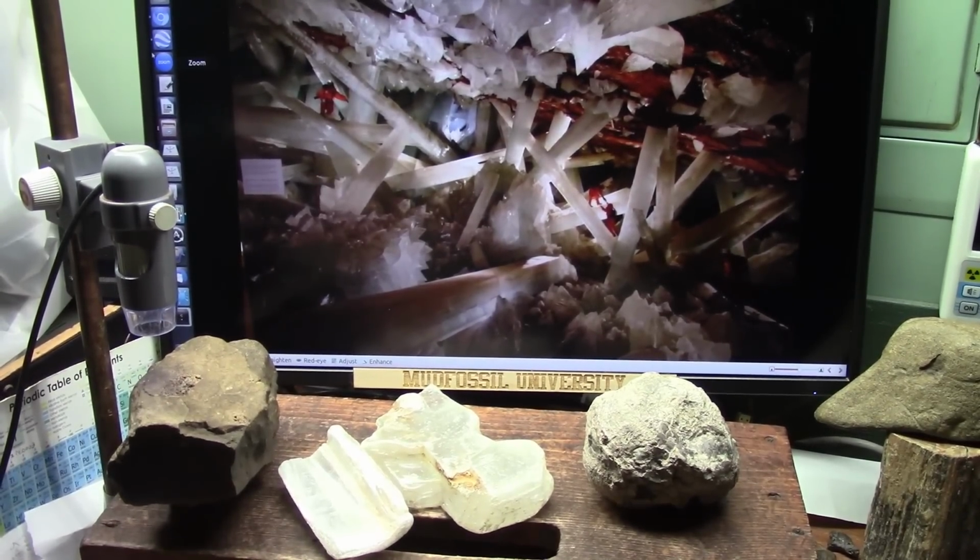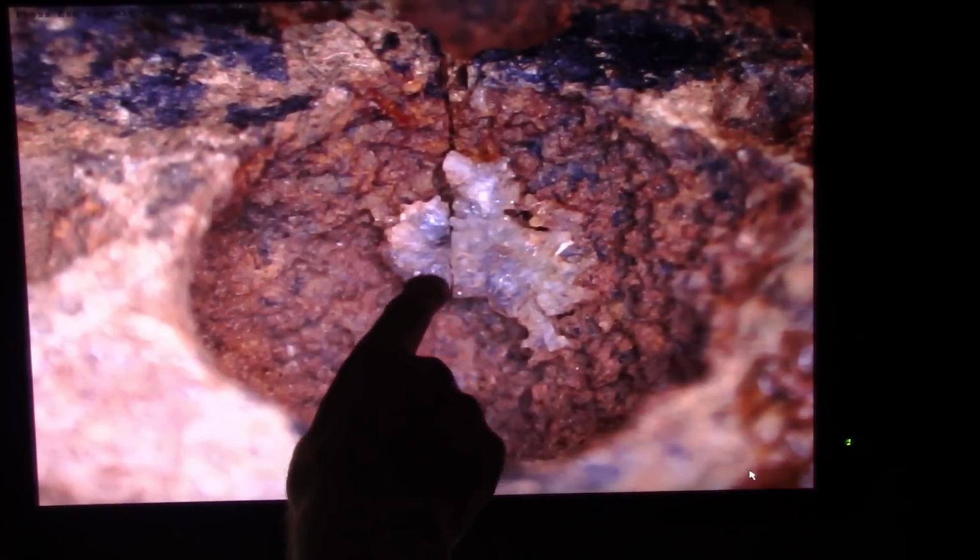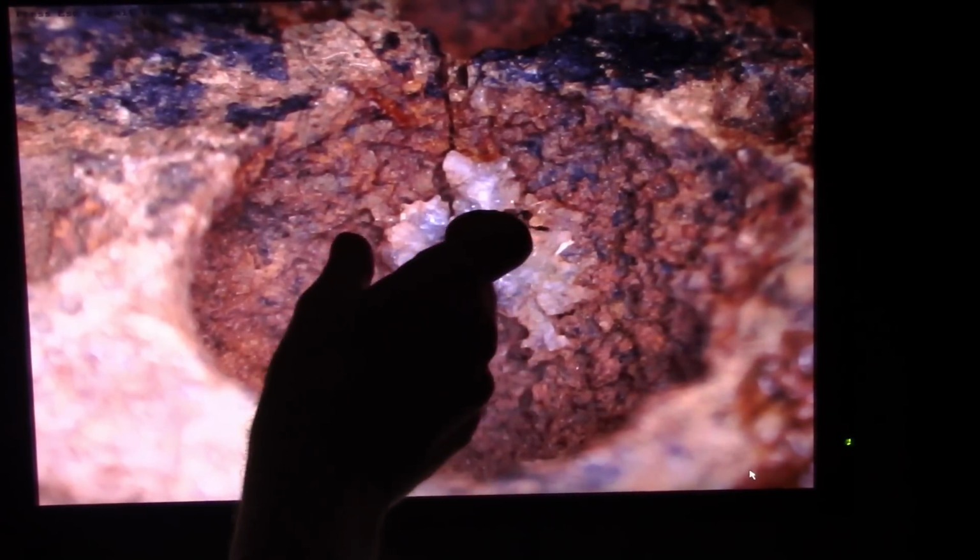This is just what life is. Alright, this is a highly eroded lung. And this is one of the alveoli cavities, and it's starting to fill in with crystals, and that will form a crystal network inside of there. They call them vugs. Alright, that's clear crystal quartz. I don't think anybody would disagree.